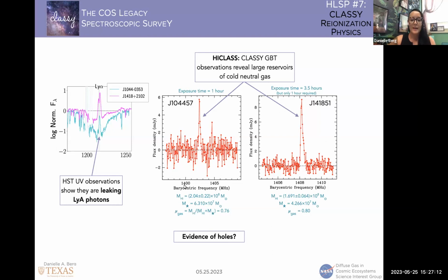We've had a follow-up survey that we lovingly call HI-CLASSY that is looking at the HI 21 centimeter emission with the Green Bank Telescope. And you can see these two profiles do in fact show a nice emission line that we can turn into an HI mass. And these things do have really high gas fractions, not surprising for these types of dwarf galaxies, being around 80%. And so to be able to get this Lyman alpha emission coming out from something like that does suggest something like a hole.